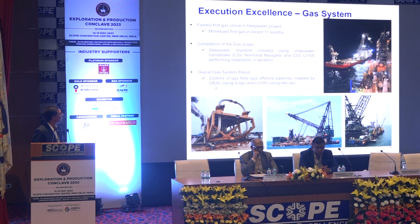Then we had the deep water manifold where we had a handshake underwater, which is quite rare because we do tandem lifts and handshake for topside installation, but doing underwater handshake is quite unique, and a lot of design and planning went into this, and the risk assessment and such like, but eventually it was quite a success using the two vessels for the installation.